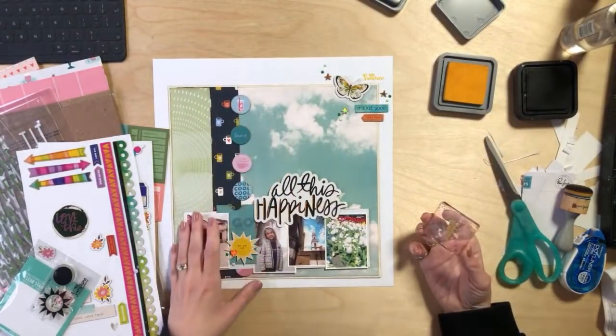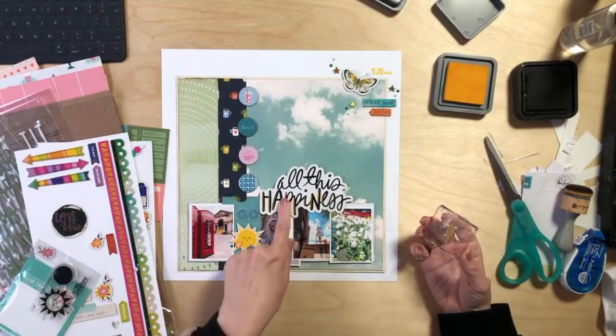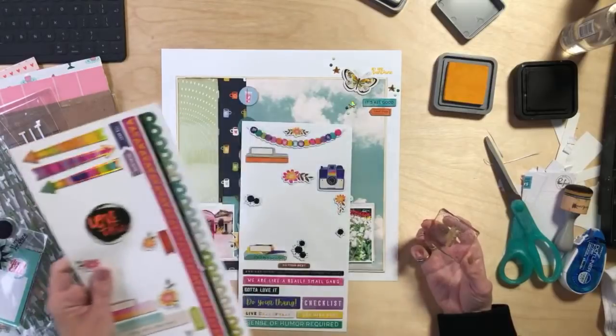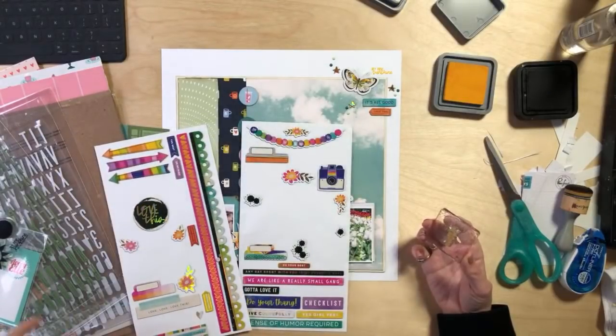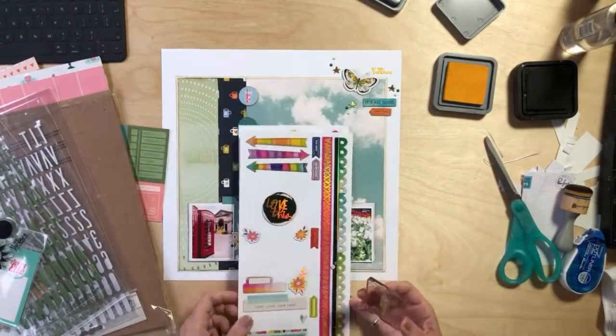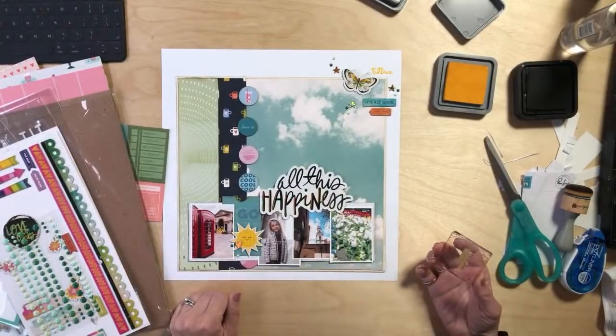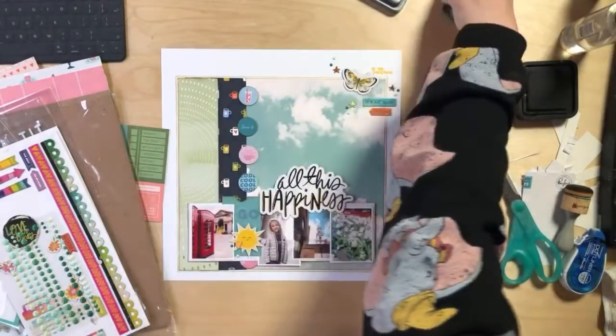So happy. Crafty Phoebe says, what is Color Study? Color Study is this collection that these stickers are from, and there's some of it in the June kit as well. It's a Vicky B collection. It's very colorful and joyous. Oh my goodness, that tiny bit of yellow makes me really happy. I cannot begin to explain. Yes. Okay.